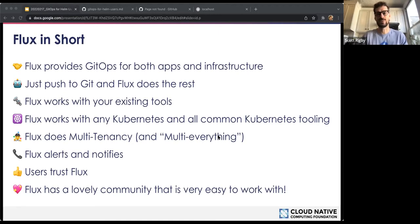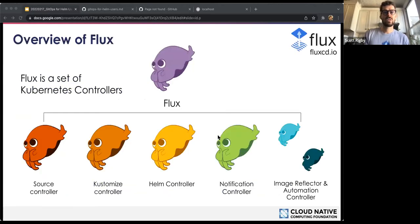Just take a look at some of these points, and there's a lot of information about other reasons why Flux is useful and that you may want it anyway on the Flux website. So in short, Flux is a set of specialized controllers that rely on each other to do a specific job. It's not an architectural diagram, but it's a brief slide showing you what the different controllers do. I'll just list them real fast.